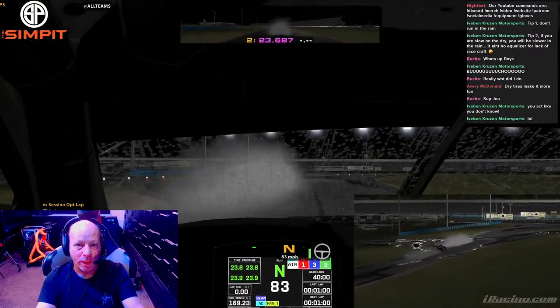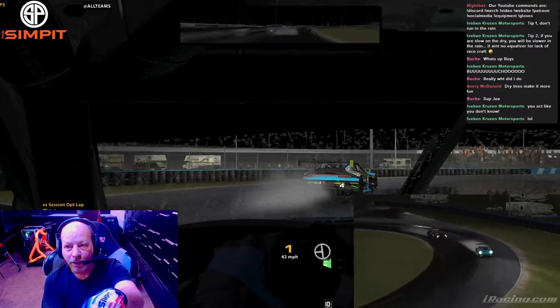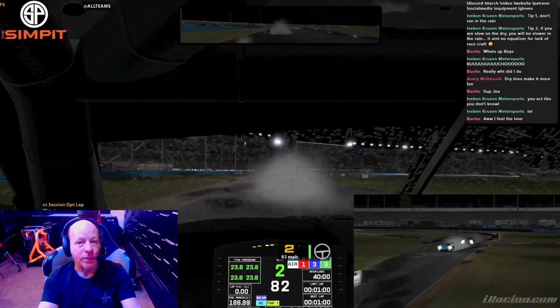All right, so when it comes to driving in the rain, like Joa said, it is not an equalizer for lack of racecraft. In fact, it's quite the opposite. It's more treacherous, more difficult.